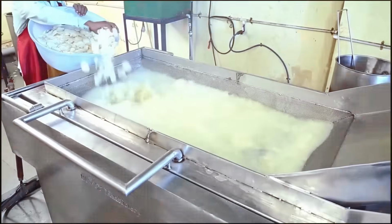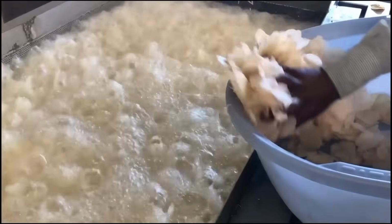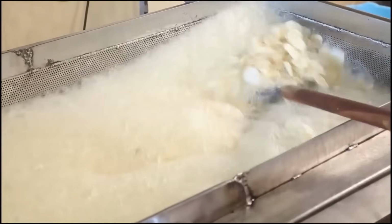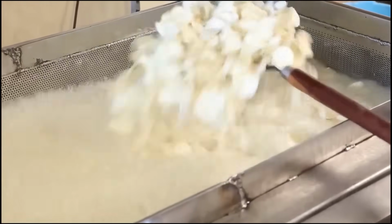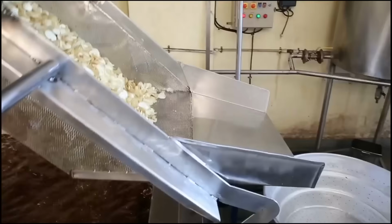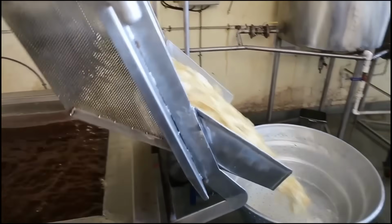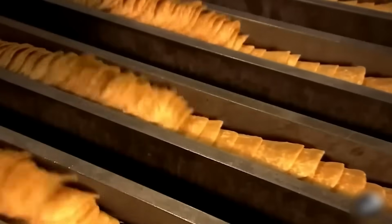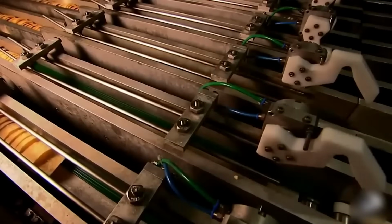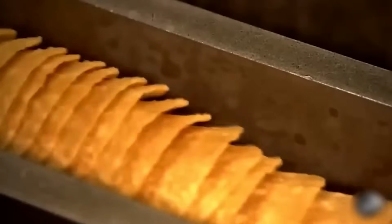To ensure even cooking, the oil circulates through the fryer using a sophisticated system that maintains uniform heat distribution, preventing any chip from becoming overcooked or undercooked. Once the chips have been fried to perfection, they must be quickly removed from the hot oil to prevent excessive absorption of fat, which could compromise their texture and make them overly greasy.